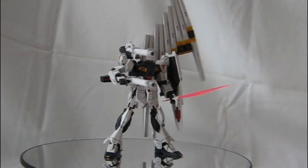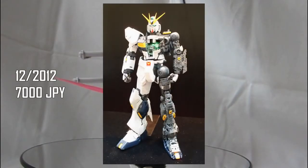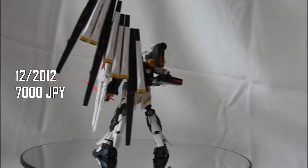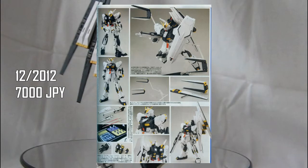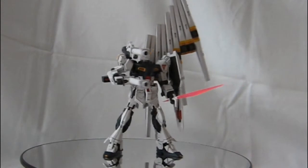First, an update on the Master Grade New Gundam version Ka. It appears that the green LED for the head won't be included, however the stand and display parts for the funnels will be included and will also be getting a set of water slide decals with the kit.